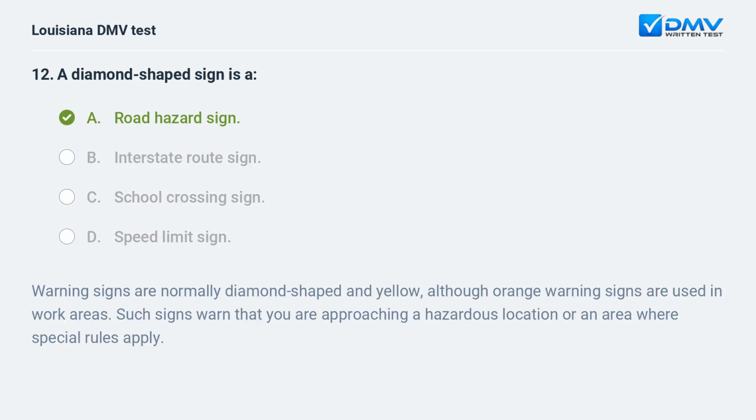A. road hazard sign. Warning signs are normally diamond-shaped and yellow, although orange warning signs are used in work areas. Such signs warn that you are approaching a hazardous location or an area where special rules apply.